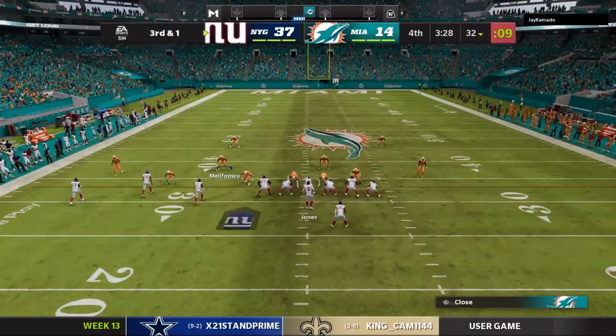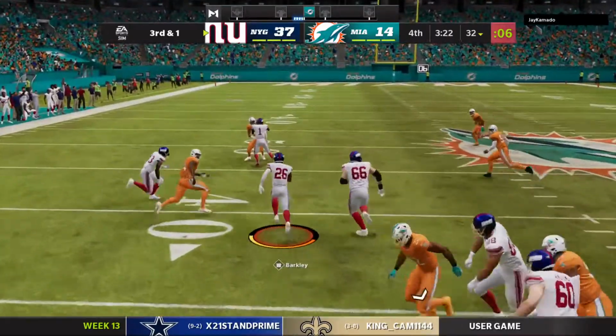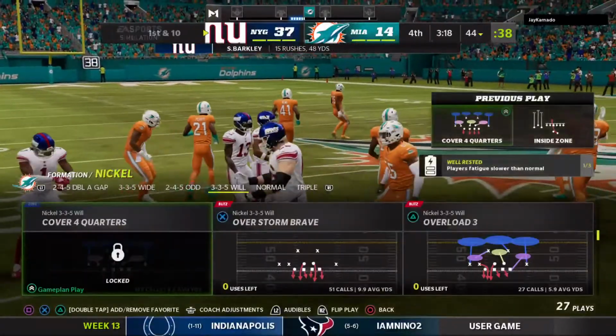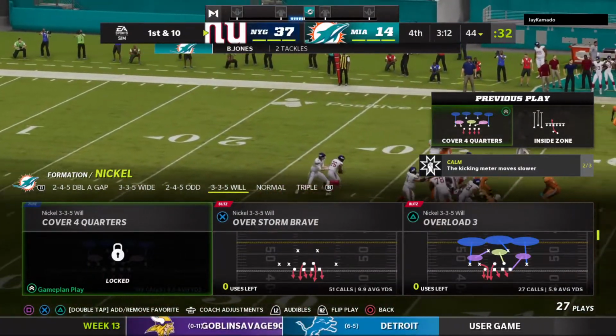And what a fine line it is about what they're trying to get done, because they're down, so they obviously need the football, need a score, but they can't be so aggressive as to give up their edge, their gaps, and have the offense hit them with a big play. 48 yards on the ground for him now as he's done that on 15 carries.